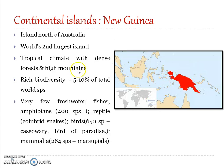Now here we have a tropical climate with dense forests and high mountains. This island was separated from the Australian mainland when the area now known as Torres Strait flooded after the last glacial period. In the sense, Australia and New Guinea were almost together, joined via a land connection, but that land connection got flooded, and that is now known as Torres Strait. Okay, so here the Australian island and New Guinea were connected, and now we have the Torres Strait in between these two mainlands.